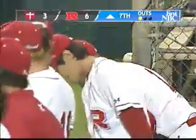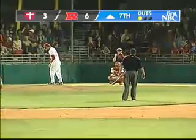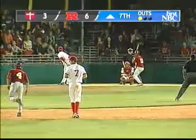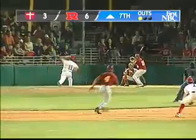Big Monica, long visit to the mound, and you know he's thinking about a gray hair or two now. He's got to go through Rivers Frederick and Greg Dykeman to win this game, and the tying runs are at the plate with one out here in the seventh inning of a 6-3 game. Frederick has grounded into two fielder's choices, fly to left. Has power. Here's the pitch.